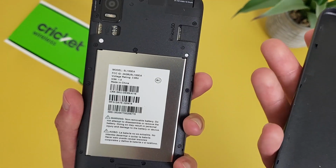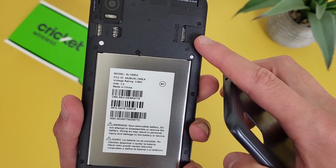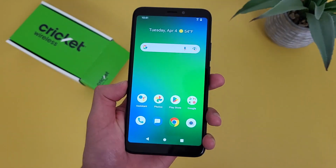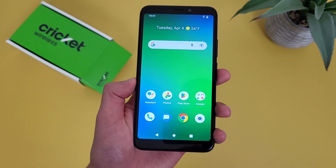But in case you're wondering, the slot for the microSD card is right here, and the slot for the SIM card is right here. Again, I really don't know why they designed it like this. But yeah, in case you're wondering, that is how you get to the microSD card and SIM card.